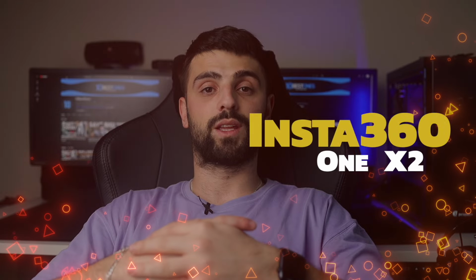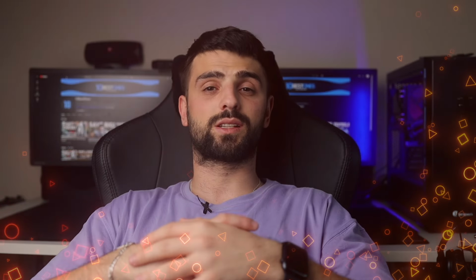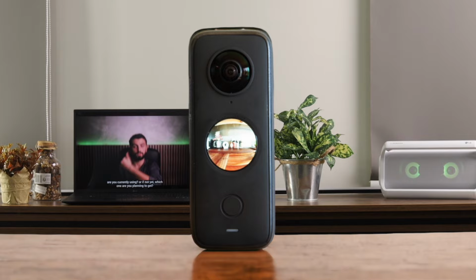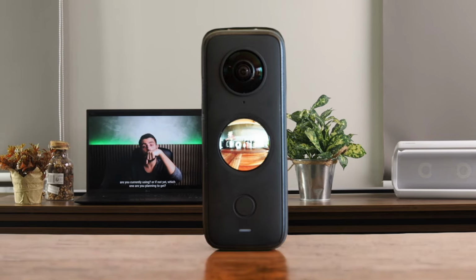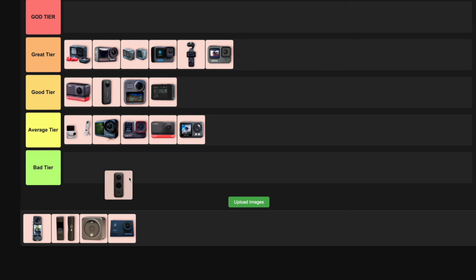Number 16. Insta360 ONE X2. The Insta360 ONE X2 is a solid 360-degree camera with excellent stabilization, a functional touchscreen, and a waterproof design. The editing app is top-notch, making it easy to create stunning videos. However, the video quality isn't as sharp as some competitors, and connecting to the phone can be finicky. For its price and features, I'd place the Insta360 ONE X2 in the great tier.